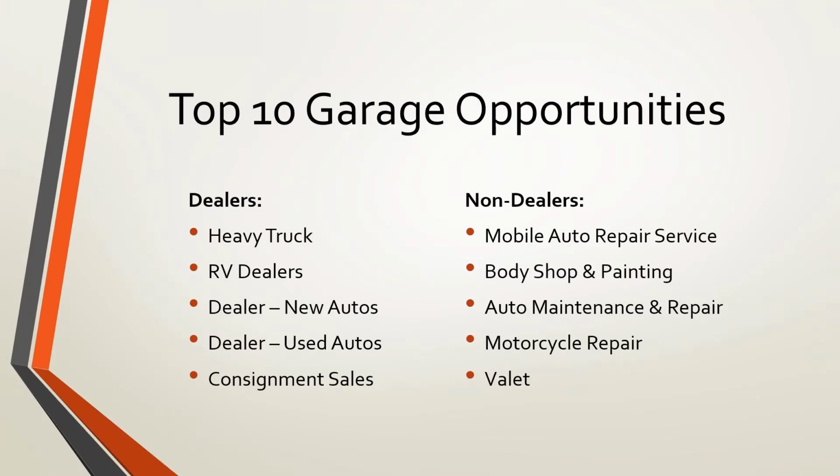And here we listed some of the top garage opportunities that we've been seeing lately. On the dealership side, we have your heavy truck, your RV, motorhome dealerships, new and used auto dealerships, consignment sales. And on the repair side, I am seeing a lot of the heavy truck repair as well. But the mobile auto repair is really big right now. Your body paint shops, your general auto maintenance and repair, motorcycle repair, as well as valet. A lot of restaurants are back open. People are going to them, full capacity. So valet has been a heavy hitter lately.